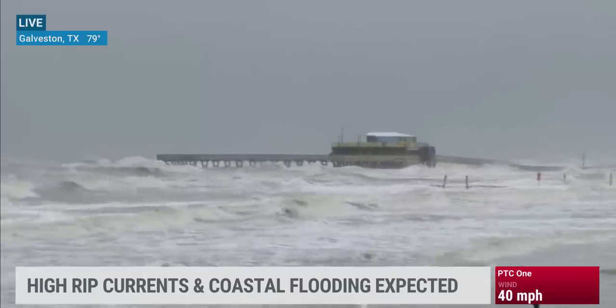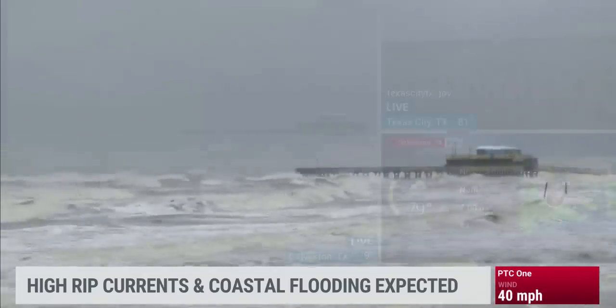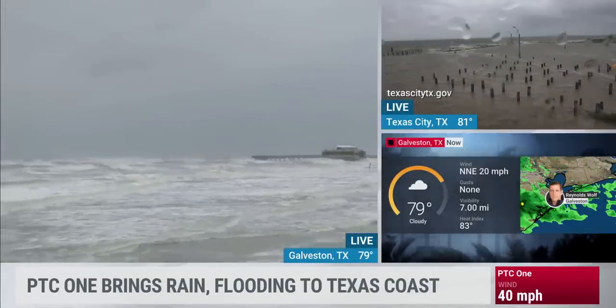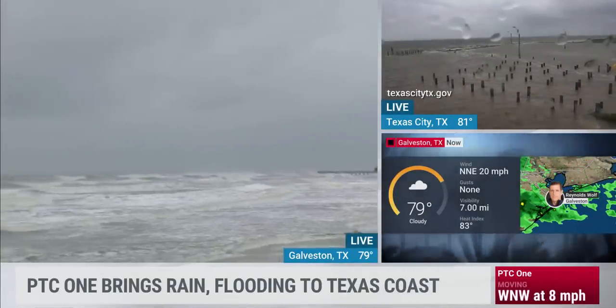And this is so far away from the center of Potential Tropical Cyclone One, but still, you see the effects right here. Welcome back, everyone. I'm meteorologist Reynolds Wolf. The story again is about what's happening here in the tropics.